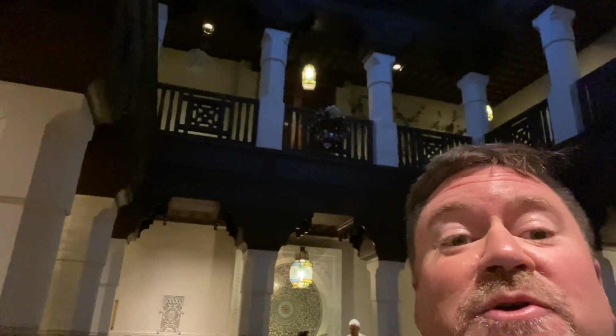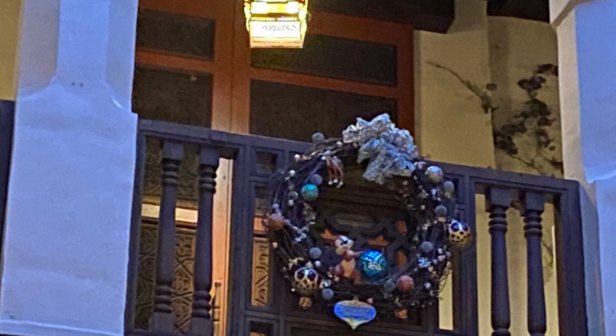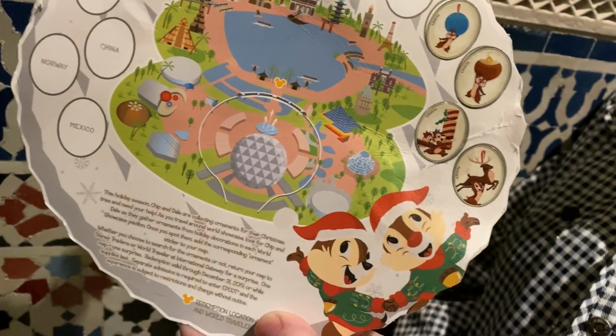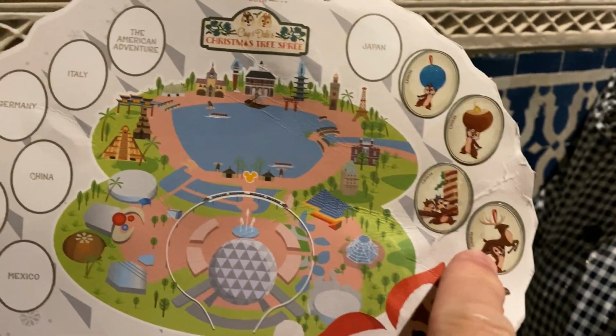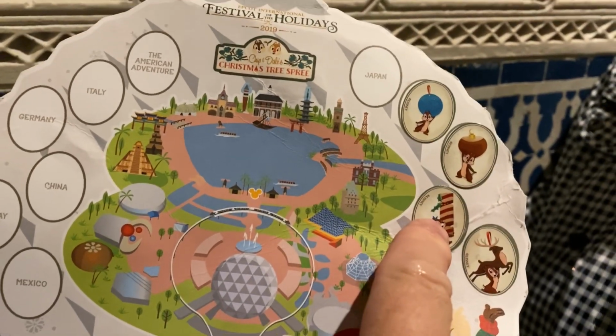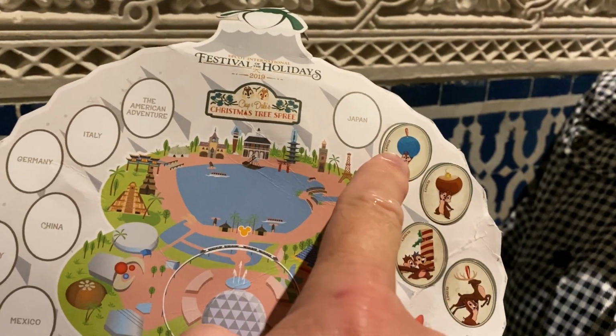Fez house in Morocco. It's a blue ornament. It's hard to see, but it's right there. I'll try to get a close-up of it. Alright, so far, Canada reindeer, UK big candle, France acorn, Morocco blue ornament.